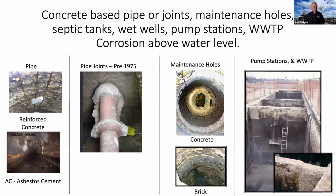Manholes are made of concrete, or there'll be bricks with concrete mortar in between, and our pump stations and our wastewater treatment plant are all made of concrete. This is a good example. Below the water line, it does not corrode. Above the water line, where you have the vapors in there, that's where you get the corrosion.